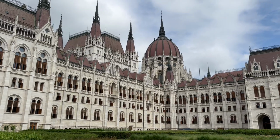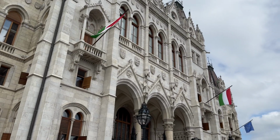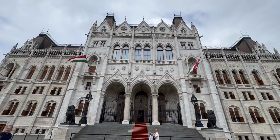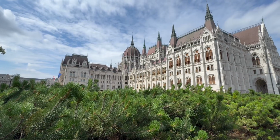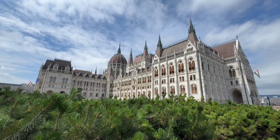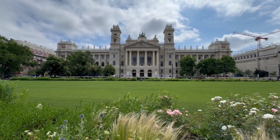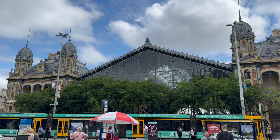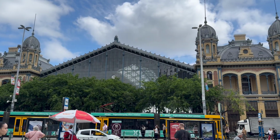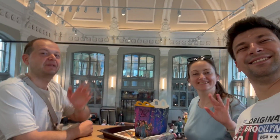The next morning started with one of the most iconic buildings not only in Budapest, but in all of Hungary, the Hungarian Parliament Building. Before entering, we purchased tickets for later in the day and decided to continue exploring first. Our next stop turned out to be unexpectedly memorable. We headed to Budapest Central Railway Station and had lunch at what is probably one of the most beautiful McDonald's restaurants we have ever visited.